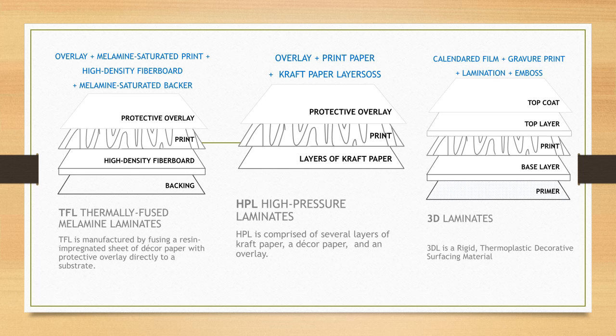So this is a bit of a review. If you look at TFL, these are all the ingredients that go into it. The protective overlay, the print, the high-density fiberboard, can also be particle board, and then the backing sheet, which is to balance the top layers and keep the panel flat. In the middle, you see high-pressure laminates, again, protective overlay, the print layer, layers of kraft paper, that's the brown paper bag paper. Now that's what gives you the sheet of laminate. You have to add the composite substrate in there, usually particle board for HPL, to create a finished component, a cabinet top or a desktop or a cabinet door or something like that.